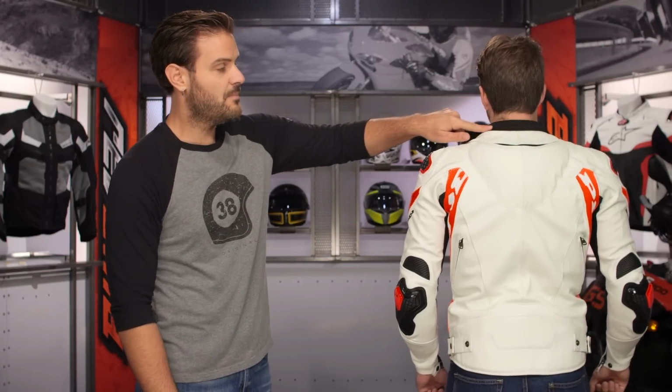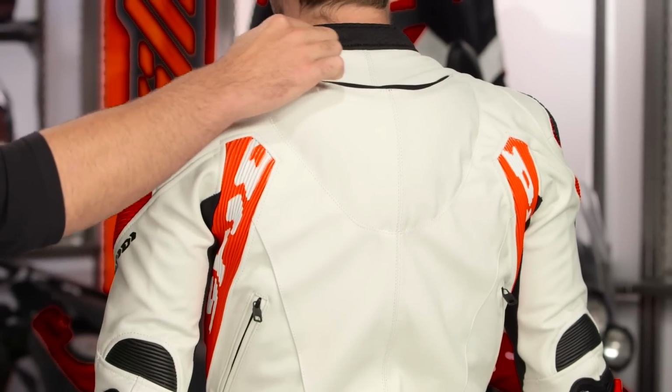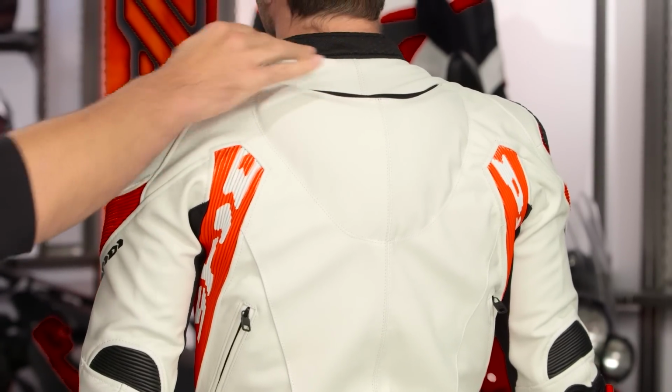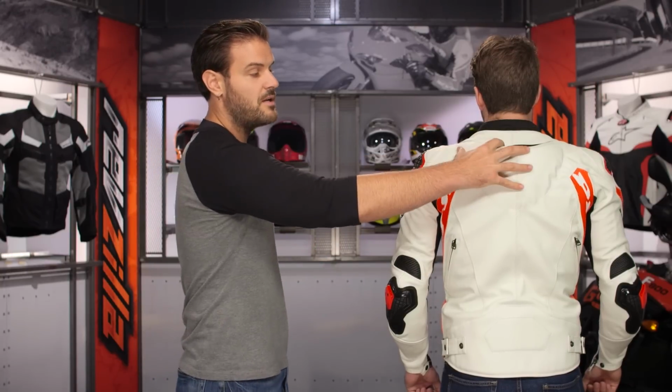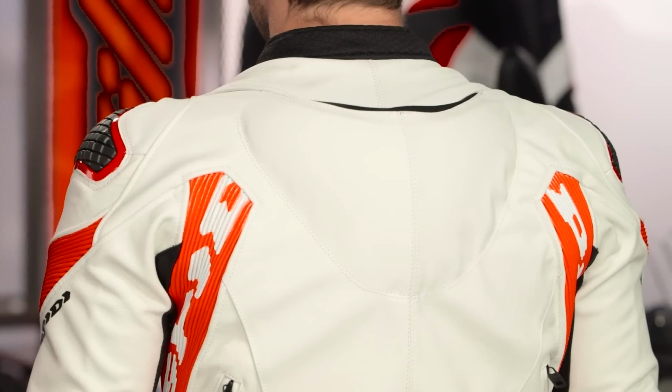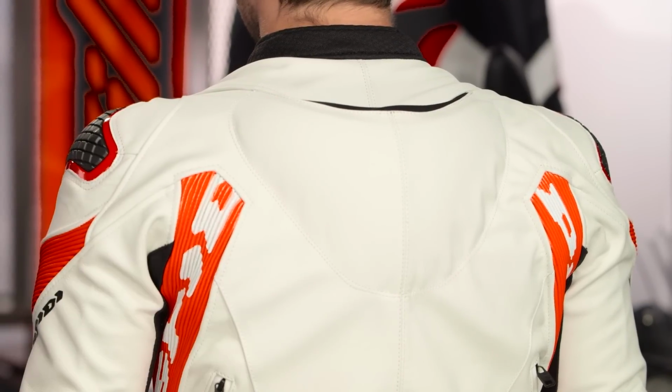B-Wise, go ahead and face backwards for me. That 3D mesh continues around to the back of the collar, and is comfortable. Again, if you're in more of that full tuck position, your neck is constantly rubbing, so that extra comfort there is just thought out. You do have what we call a reduced size speed hump, so it's not as large as the speed hump that you would see if you were looking at the full Warrior 2 race suit. It's just a little bit more of a sport hump on the back of this.